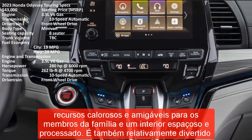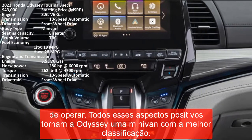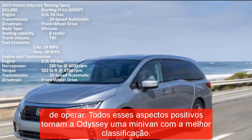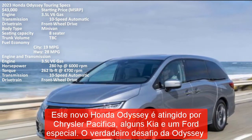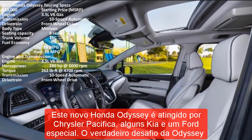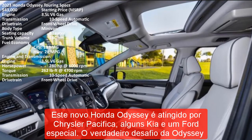The new Honda Odyssey is up against the Chrysler Pacifica, the Kia Sedona, and the Ford Flex. The true challenge for the Odyssey will be the Pacifica, which has been the best-selling minivan in the segment. All the cars are driven by V6 engines and provide about 280 horsepower. New feature. The Odyssey is available in several trims: LX, EX, EX-L, Touring, Elite.